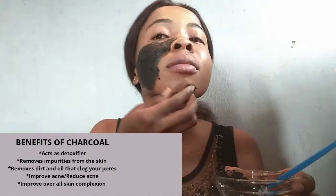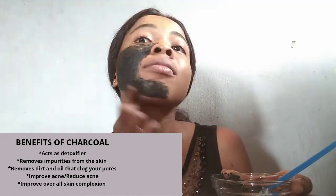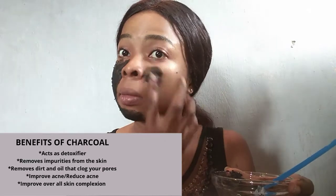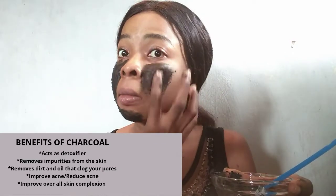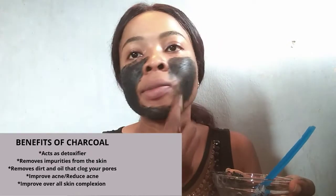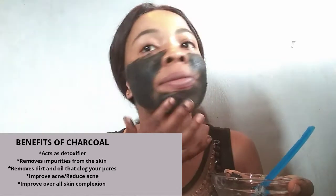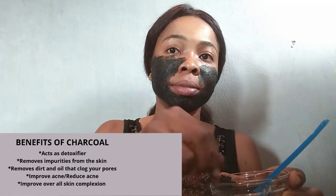The benefit of charcoal is that it removes impurities from skin. Activated charcoal's ability is to absorb bacteria and toxins in the body. This charcoal mask can help draw impurities from the skin, which leads to a healthy, clearer complexion. Another benefit is that it improves acne.